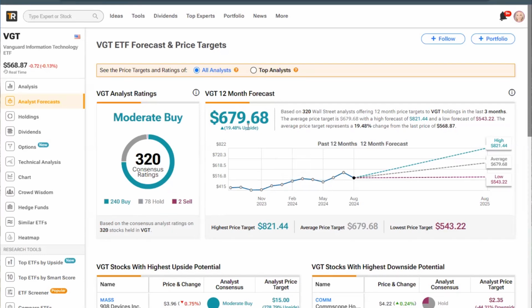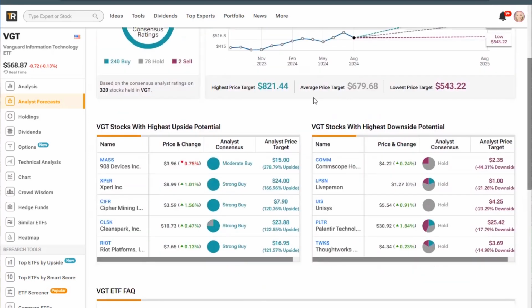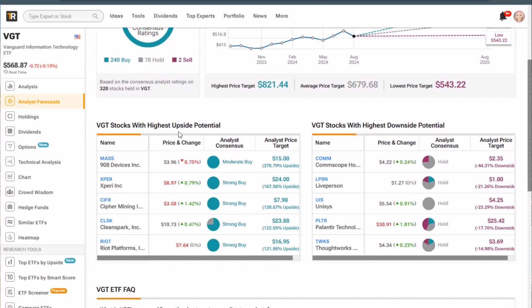The average price target is just shy of $680, which would imply an upside of 19.5%. Down below, it'll also show you which stocks have the highest upside potential and the highest downside. Upside including 908 Devices, Xperi, and Cipher Mining, while some of the downside ones include CommScope, LivePerson, and Unisys.